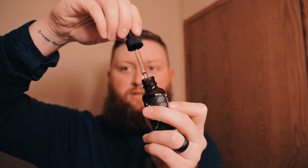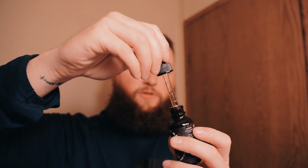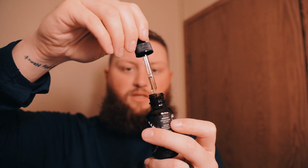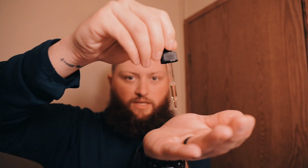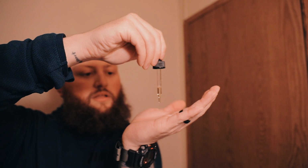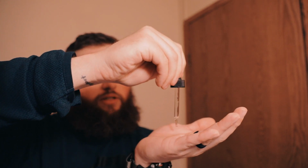As you can see, it comes with a little dropper. The bigger the beard, the more oil you need, and I do like to be a little overgracious with mine. So as you can see here, I put probably close to half a teaspoon, and then once you get it in your hands, you just want to rub it all throughout your hands, get it all spread out, and you'll feel a warming sensation when that oil gets warm.